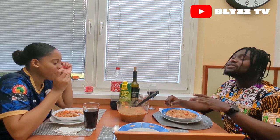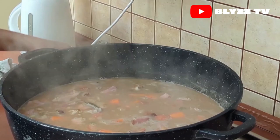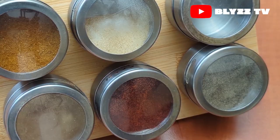Great. So can the coast of West Africa. Cape Verde has 10 islands. Yes, it's a country with 10 islands. Wow. Gonna go to some seasoning. Okay. So here, any seasoning.